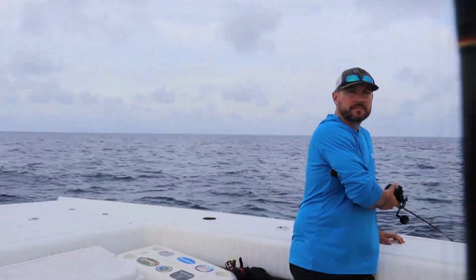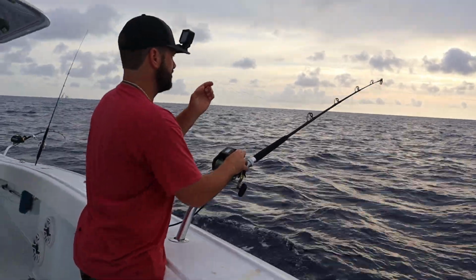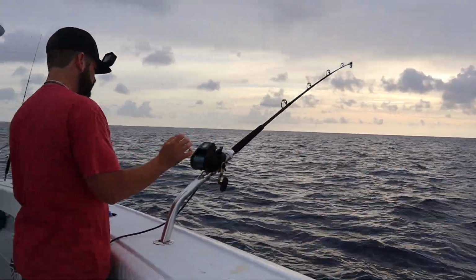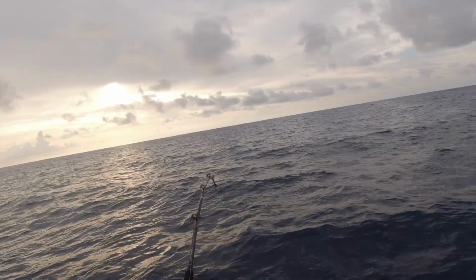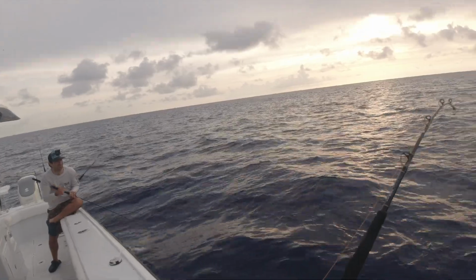Mike, what are you doing? Letting your jig down? I'm waiting for Jordan to score here. I think they got me. Gotcha. Gotcha. Gotcha! Yeah, that's a snapper.